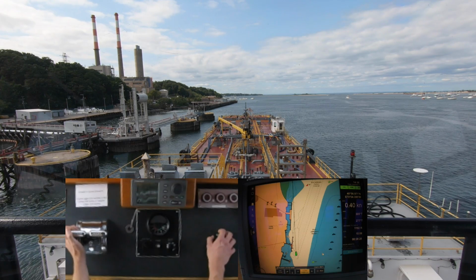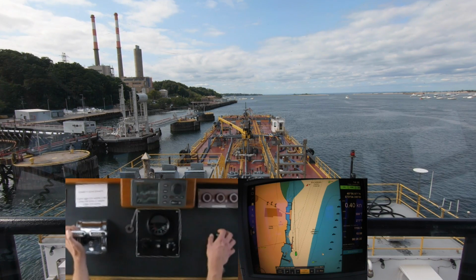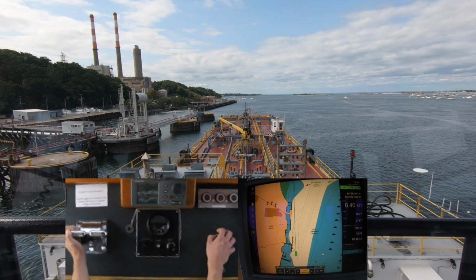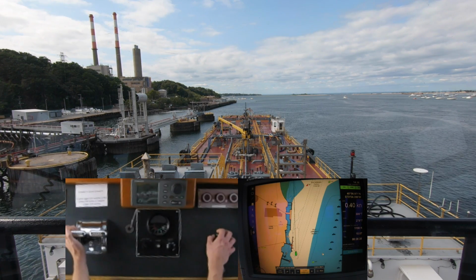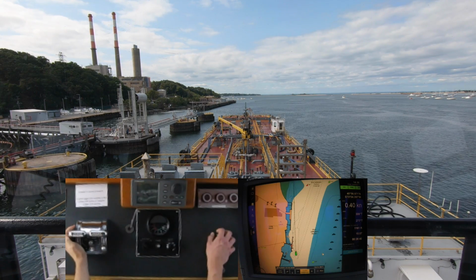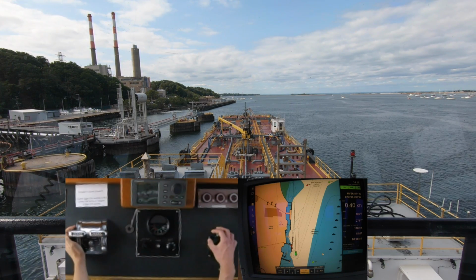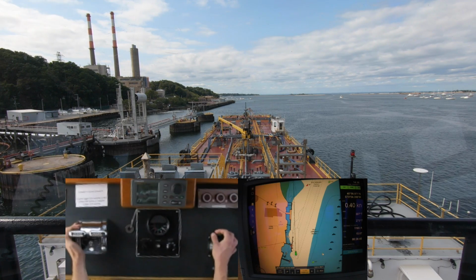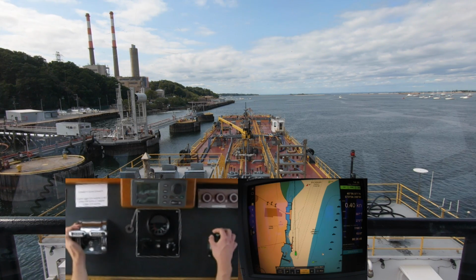I'm not too worried about getting the spot for the manifold hookup right on the money right now. I'm mostly concerned about getting coverage on this pad now. I just want to get coverage on that third pad he was talking about to grab that first line. Once we have a line to work with, I can come ahead or start.